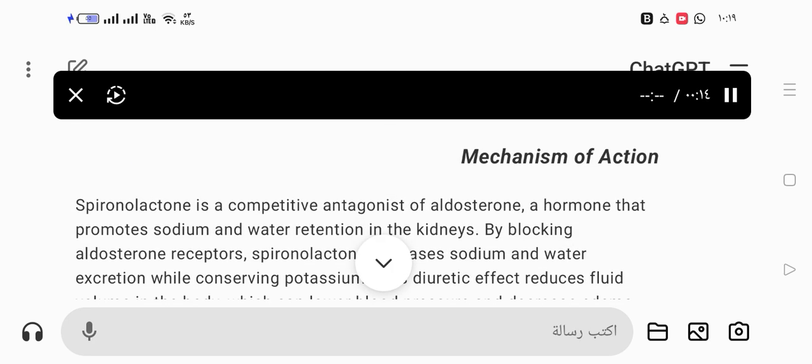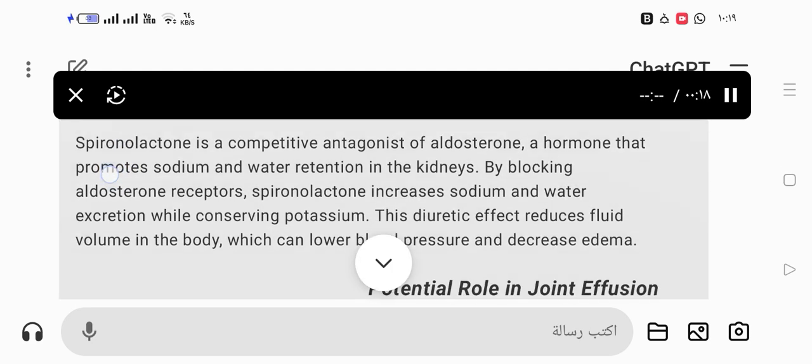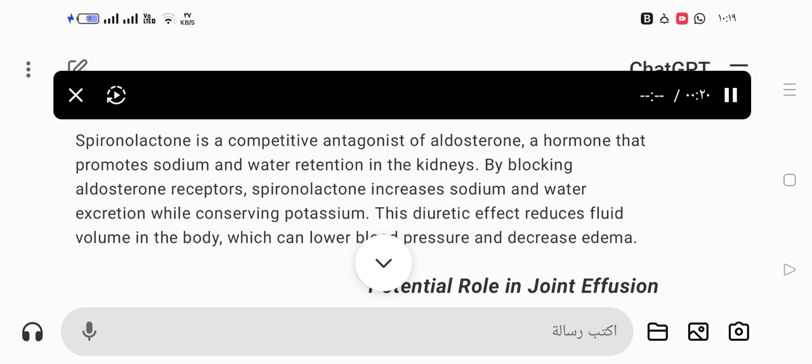Mechanism of action. Spironolactone is a competitive antagonist of aldosterone, a hormone that promotes sodium and water retention in the kidneys. By blocking aldosterone receptors, spironolactone increases sodium and water excretion while conserving potassium. This diuretic effect reduces fluid volume in the body, which can lower blood pressure and decrease edema.